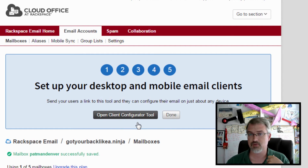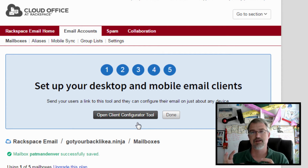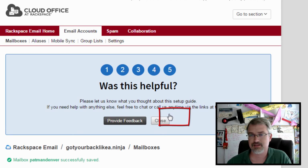Set up your desktop and mobile email clients. Okay, I'm not going to do this, but if I used Outlook, which I do for work, I could go down to Outlook and set it up to grab the emails out of here and pull them down. But I'm not going to do that. I'm just going to use the webmail account that they gave us. I like using it. It's fine. But if I ever have a need to pull emails down, I can. But if I wanted to, I'm sure you can click on here, and I bet you they give you guided information. But I don't. I'm done. So let me click done.